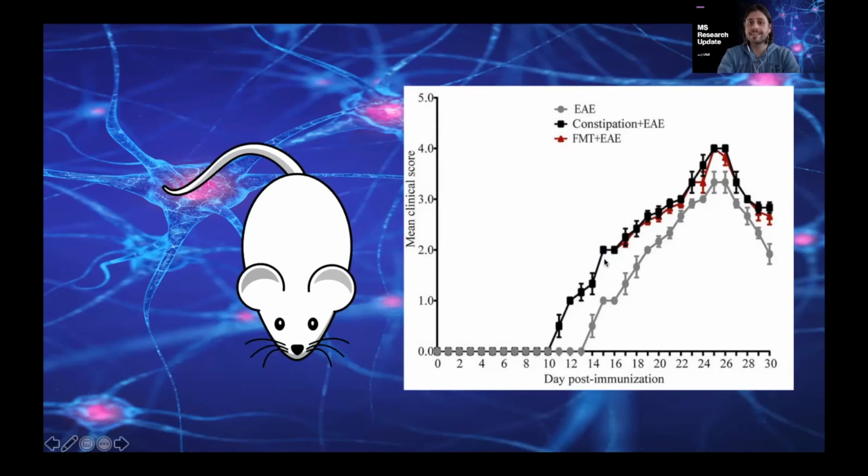We can also see that the disease tends to be a bit worse. They had a higher clinical score, so more disease severity. And that was common across all of these points up until a maximum here at around day 25, which we can see is about the same in all mice, but it's worse in those constipated mice. So it's showing that constipation seems to lead to an earlier disease onset and a more severe disease outcome. Also, we can see that those changes appear to be due to the gut microbiome changes in these mice, and that's shown by that red curve here.